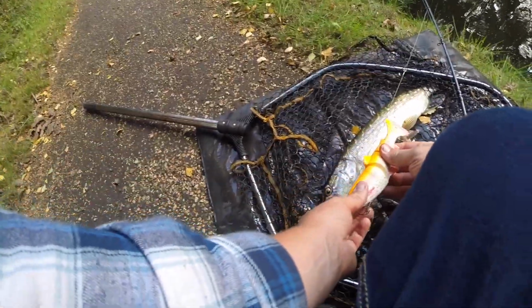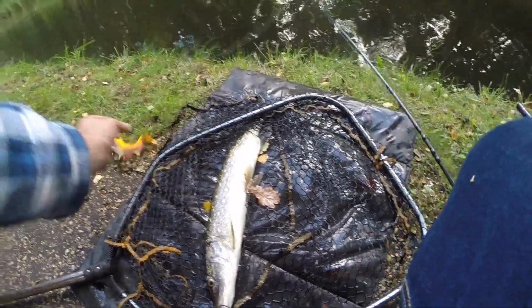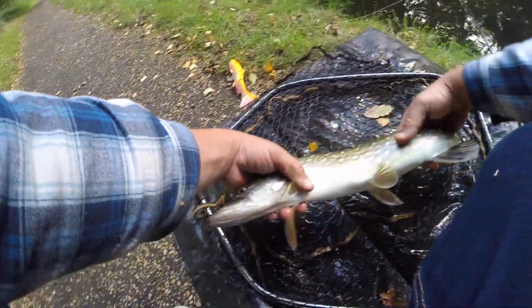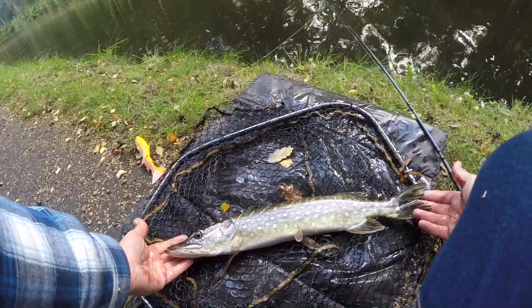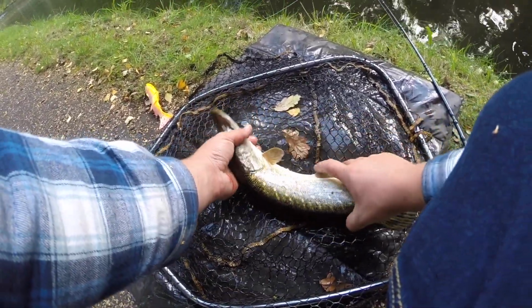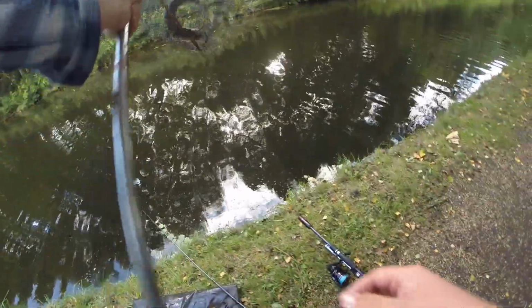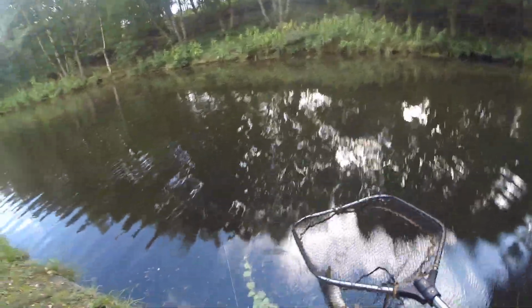Little comparison, 20 centimeter line through trout and a nice little 1 pounder. It's a nice fish, that one though. It's in proportion a bit more than the other one. Nice markings. Getting back, come back in 5 years, might be a nice double.